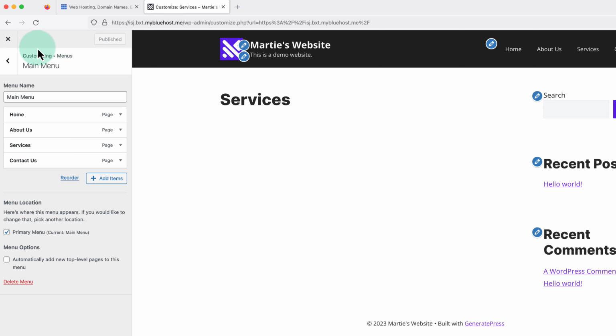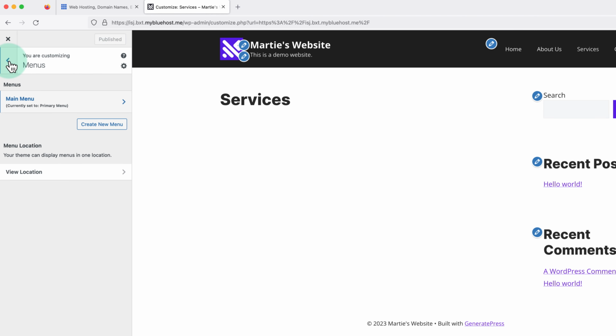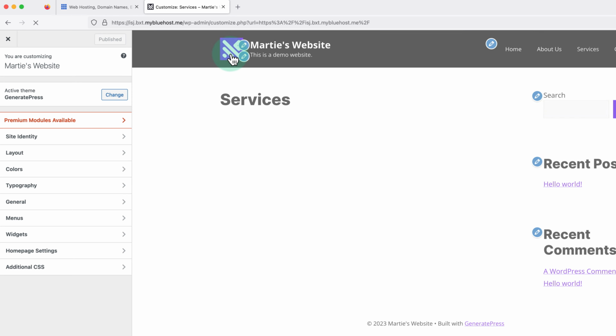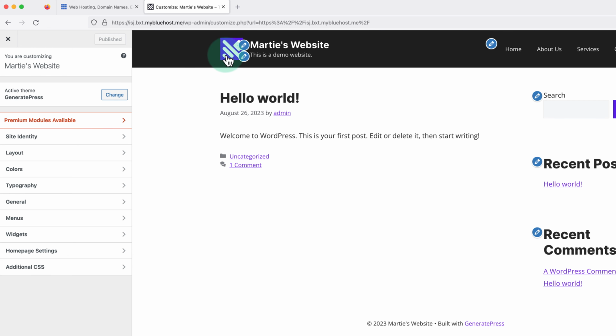Then click the back pointing arrow to go back. And then click it once more to get back to the main list of options. And now we're going to assign our website's home page. So by default, WordPress is set up to be a blog with posts on the home page. If we click our logo or site title, it'll bring us to our home page, which currently has the Hello World blog post.